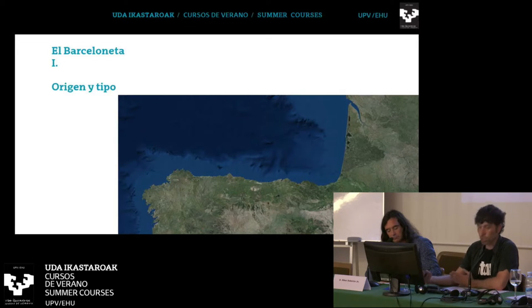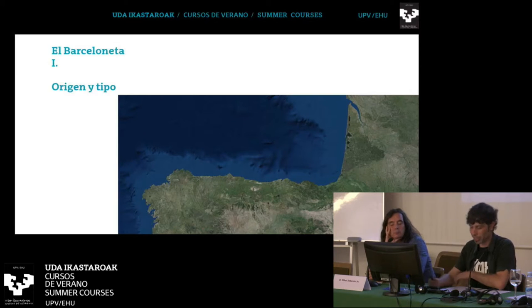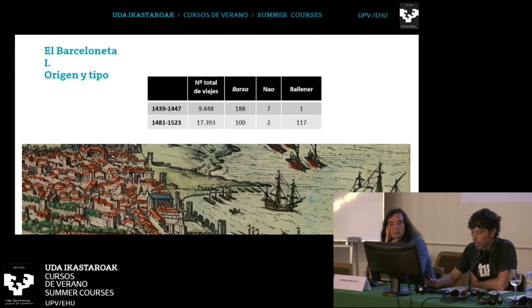So the connection between the fleets in Galicia and in the Basque Country and their clinker techniques might help us better understand this term of Castilian vessels, for us to understand the provenance for our wreck. There was a tax in the city of Barcelona called Ancoratge that started in 1439 to fund the building work of the port in Barcelona.